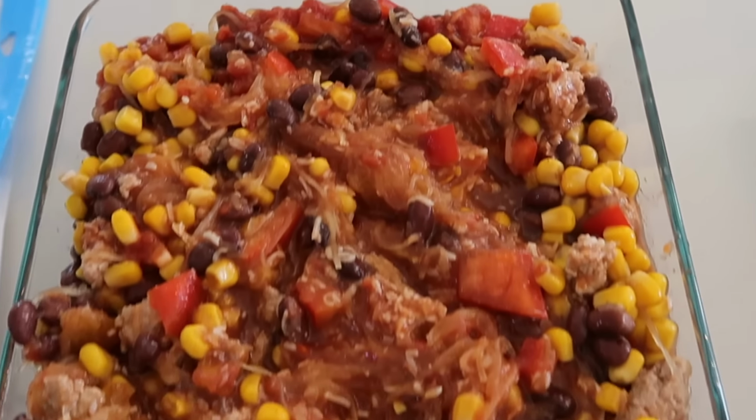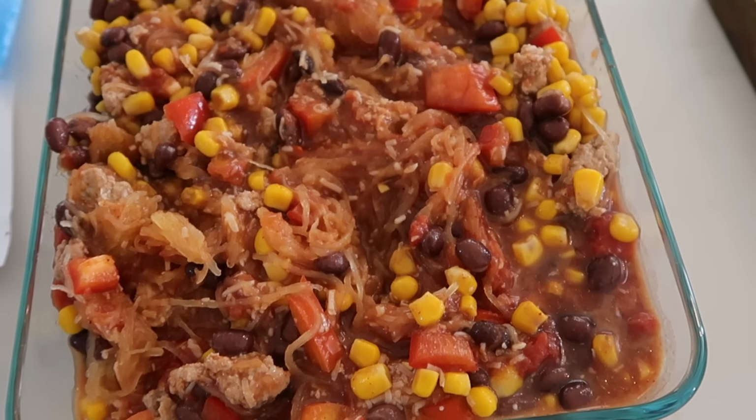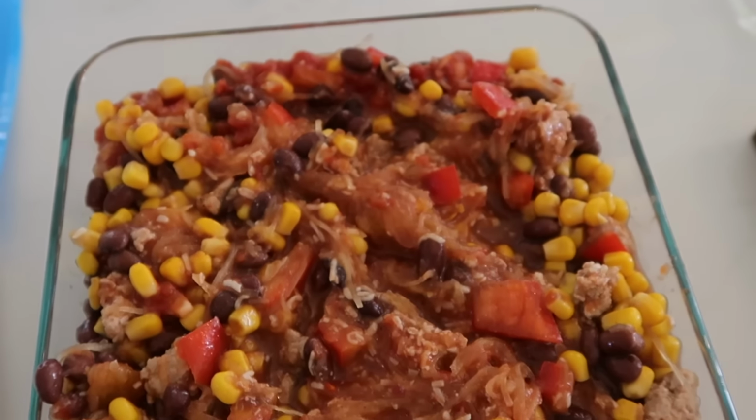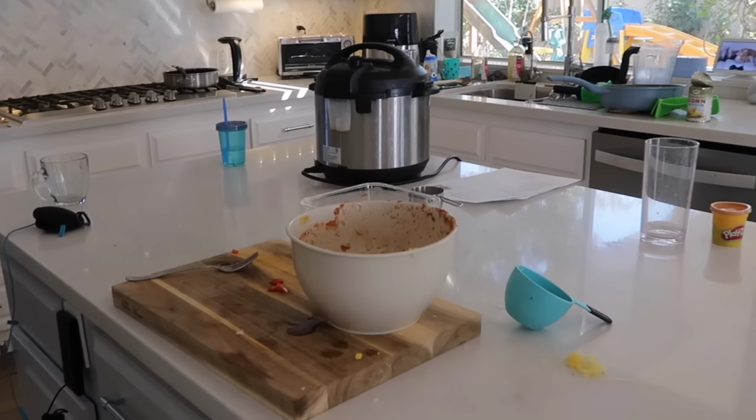I'm going to top it with some mozzarella cheese and put it in the oven at 350 for 45 minutes. Here's the mess that I'm left with. I try to cook fairly clean, so it's not too bad, I would say.